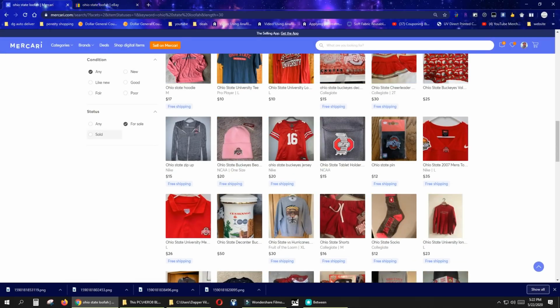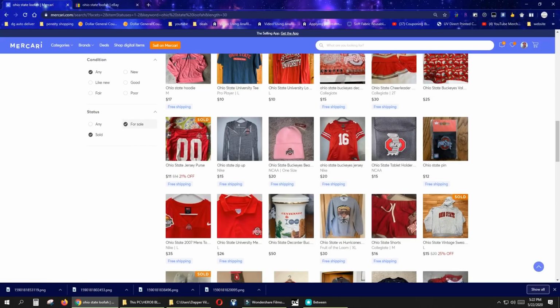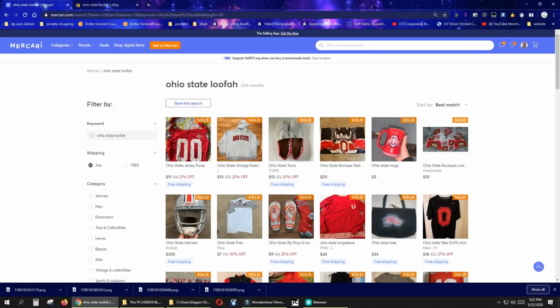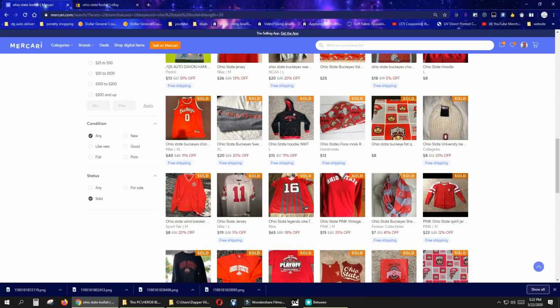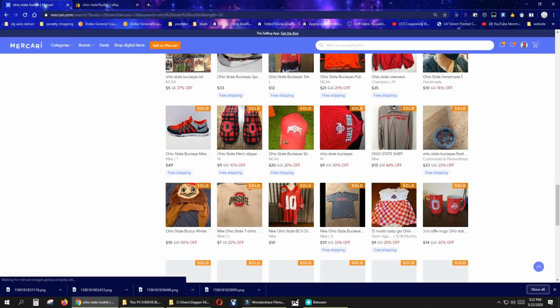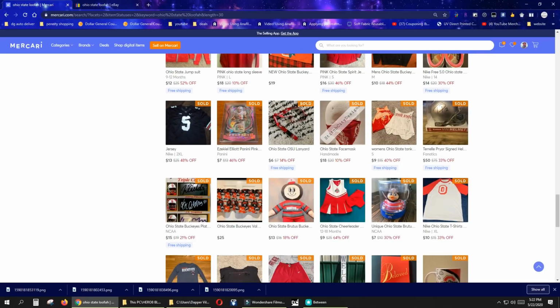And then we'll do the same over here. We'll look at actual solds. And it looks like no loofahs have been sold. And honestly, this is why I think a lot of penny items do well on Mercari, because not as many people sell on Mercari. And it's one of the easiest platforms to sell on.